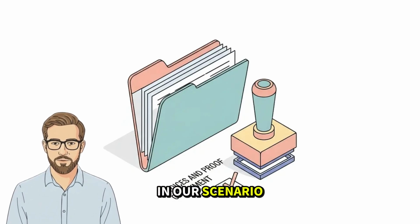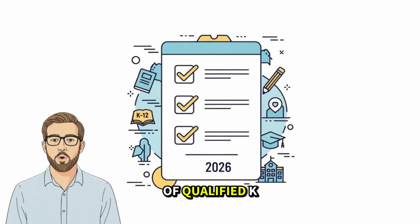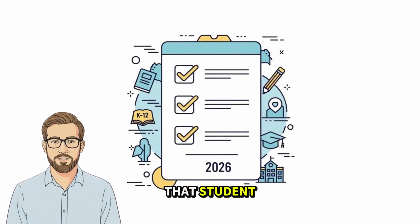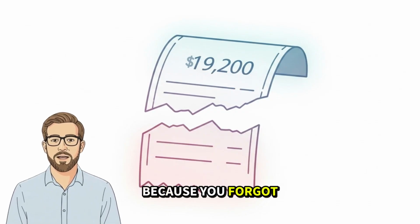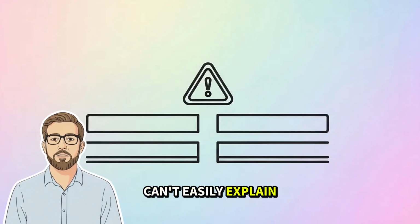In our scenario, if you withdraw $20,000 in 2026, you want to be able to point to $20,000 of qualified K-12 expenses in 2026 for that student. If your receipts add up to $19,200 because you forgot to save a tutoring invoice, you just created a gap you can't easily explain later.